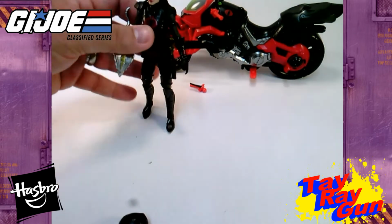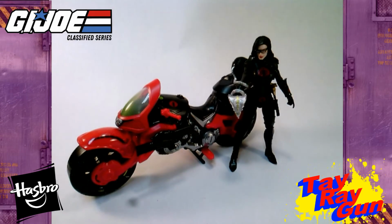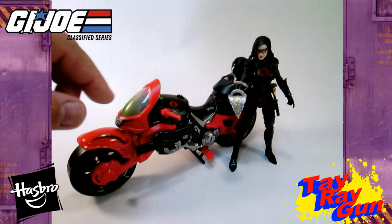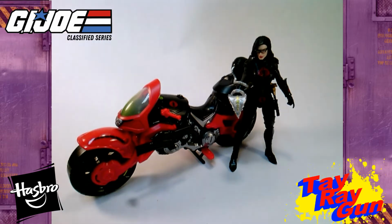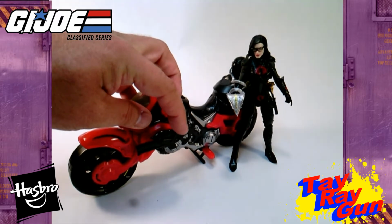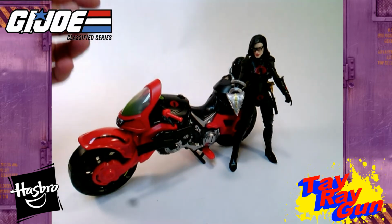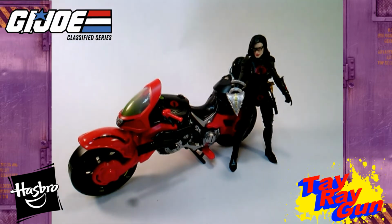Yeah. So let's see what I can do to get that handle on. So this is a set all put together, and it took a little bit of wiggling in order to get it to work, but I finally got that handle in, and you just kind of have to heat up one end and force that handle on there. Once it pops into place, that's pretty much it. And there's a little bit of wiggle to the handles, so you can adjust it based on however she needs to grab those handlebars, but it's a cool bike.